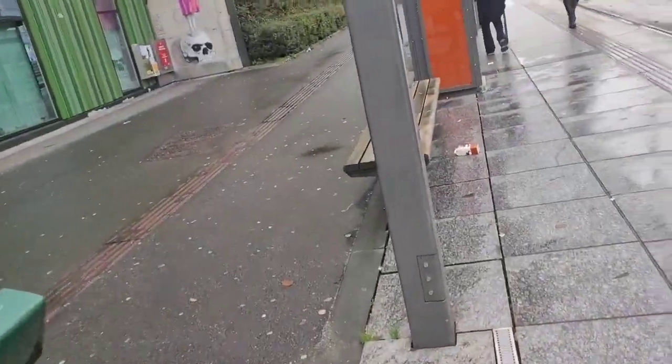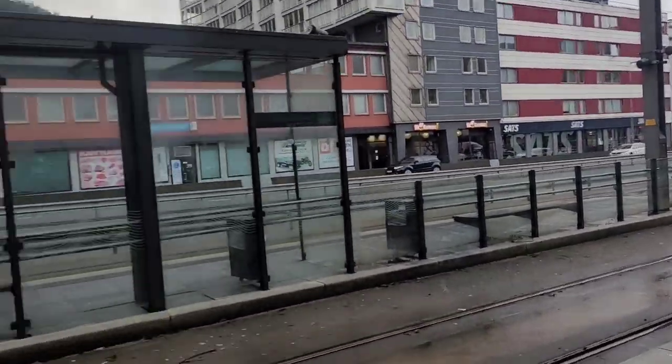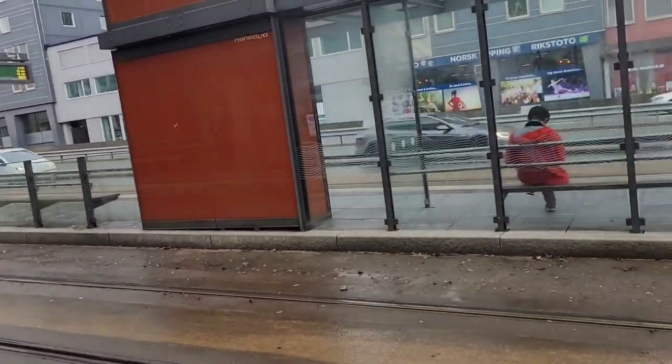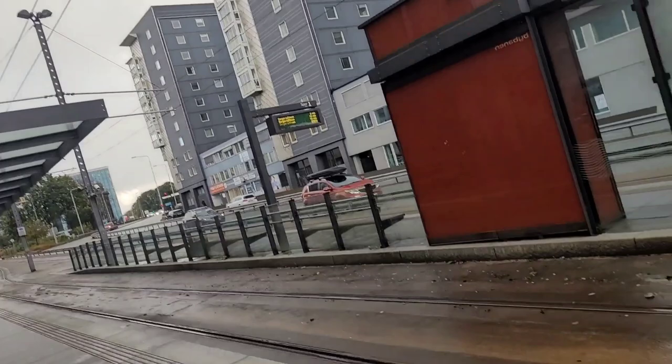Like the station where you wait. So the ones on that side, they are waiting for the tram that's coming from the Centrum to the other side, and us on this side, we are waiting for the one that's coming from the other side now to the city center. So in the next 4 minutes, one should be here.